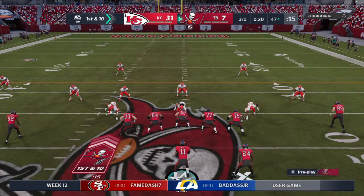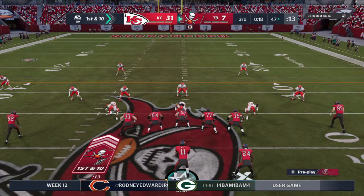Mike 28. You can't block me. You can't block me. Hey, stash.